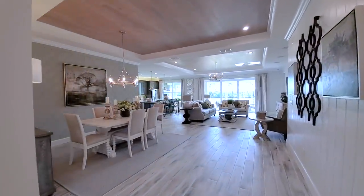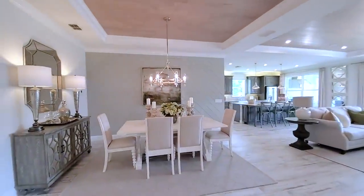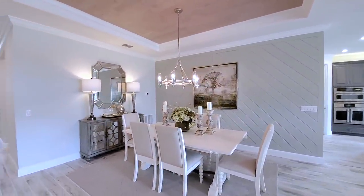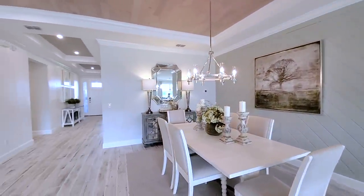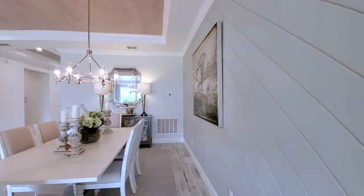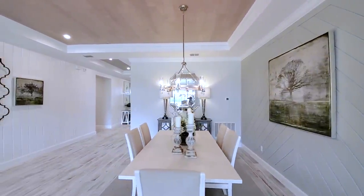Open concept, space galore, elbow room. This is your formal dining room. As you can see, the trays have a lot of work done to it. You have the woodwork on the wall here. Beautiful space. It's just defined more with that tray ceiling.